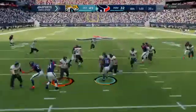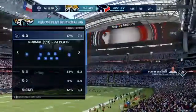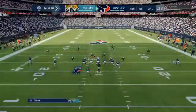Taking it about the 1. And he brings us out past the 20 to the 24. QT on the return. The Texans take over 1st and 10 at their own 24-yard line. Houston's offense already at the line, set to get going.